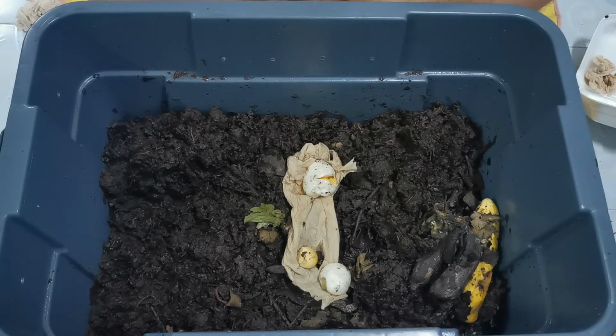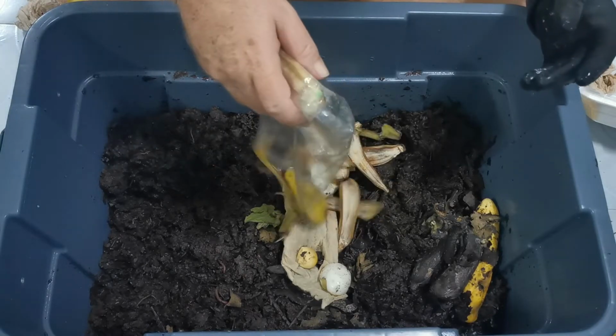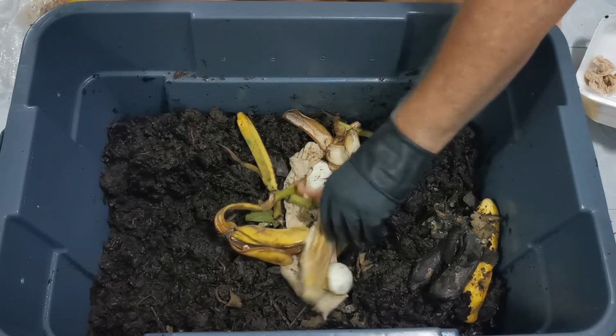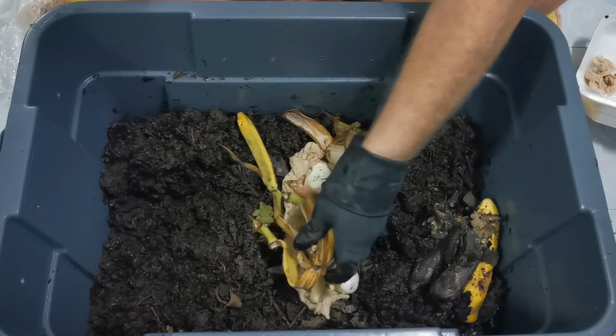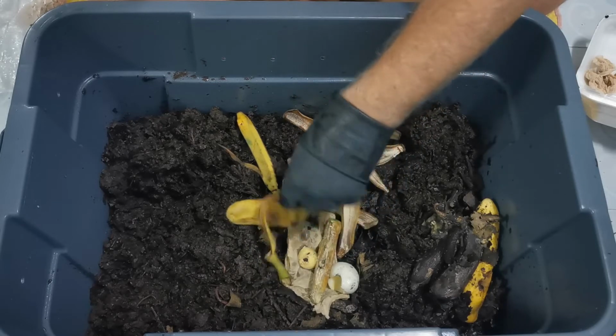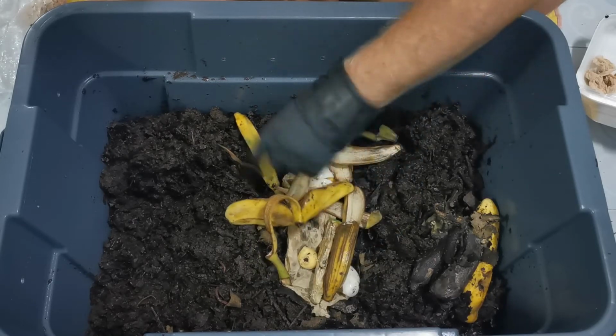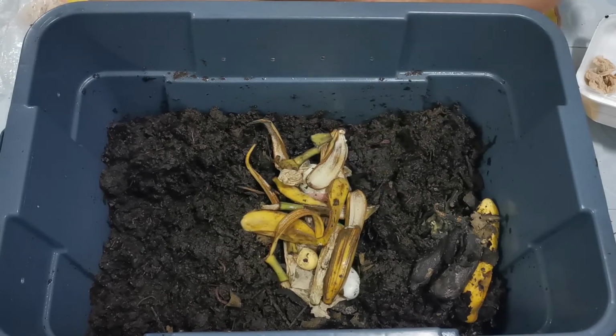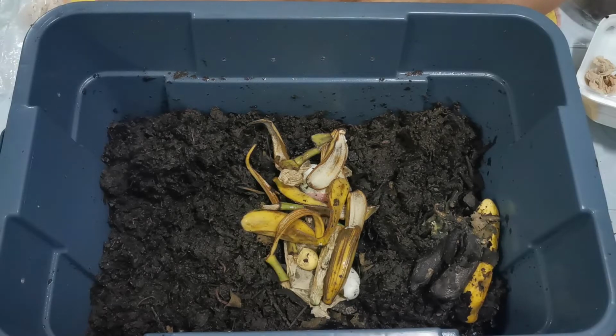We got a whole bunch of banana peels, and in fact, I've even got a mango pit that I was going to put in here, and I think, given the state of affairs here, I'm going to give all this to bin 1. Banana peels will, I think, I don't know this for a fact, but I think they'll probably help with some of what I've got going on here. We shall see.